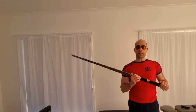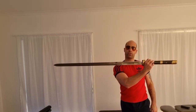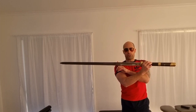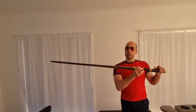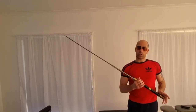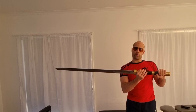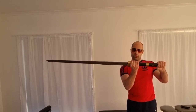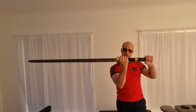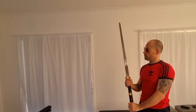Now, this isn't a surprise, as it is overall 130 centimeters long, and the blade itself is 95 centimeters. The weight comes up to 1.9 kilograms. Now, these specifications clearly put it in the range of a European longsword. The handle, I feel, is a bit more than a hand and a half. It's clearly a two-handed handle, and it just gives you such great leverage.